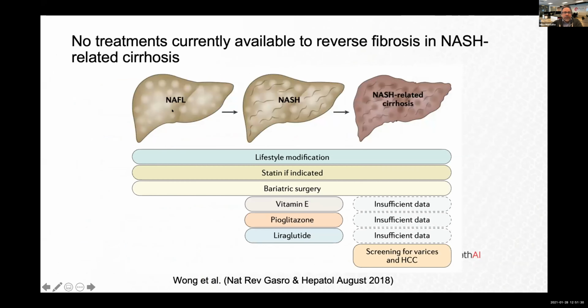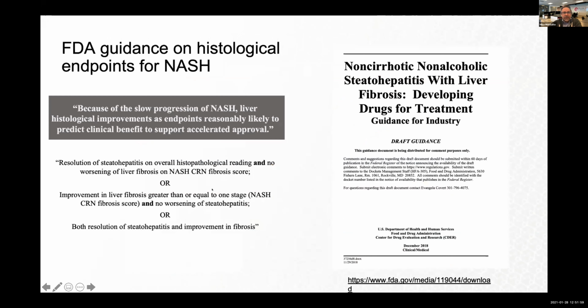So NAFLD, or non-alcoholic fatty liver disease, some population of that group can progress into non-alcoholic steatohepatitis with accumulation of fat and other histological measures in the liver, and that ultimately can result in cirrhosis. There's not a lot of therapy for NASH patients. This is a very large unmet clinical need, to find therapies that can either halt the progression to NASH and/or reverse the effects of NASH. NASH is one of these diseases that is generally defined histologically. I've likened this in my prior world to Alzheimer's disease, where the definitive diagnosis is made histologically, and that is the case with NASH.